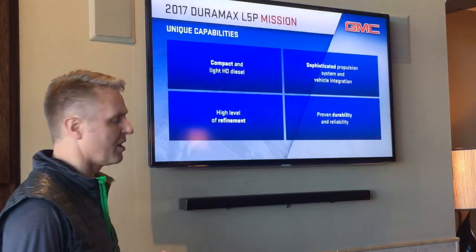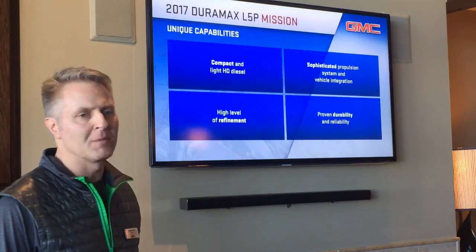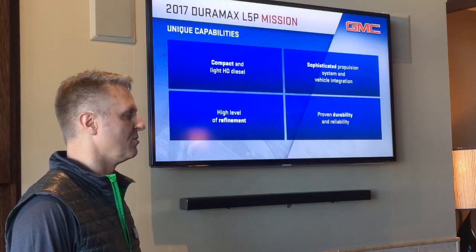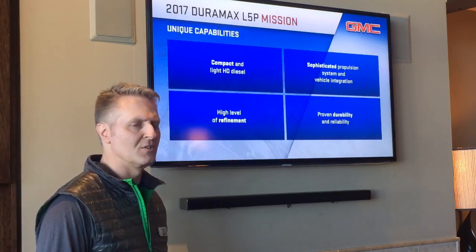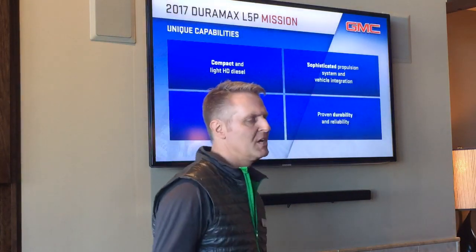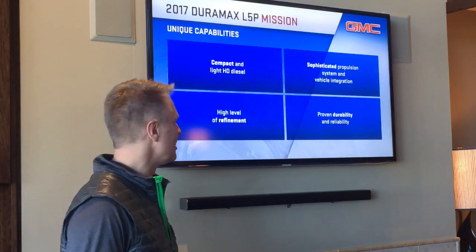So let's talk about our mission with this engine. We wanted to ensure that we continue to provide the unique capabilities that many of our customers, our Duramax customers, have come to know and love. It is a compact and light engine package, and I'll go through some of the details with you here shortly. It is a very sophisticated propulsion system, and we pride ourselves on the level of integration that we've taken that engine, put it into our truck for a seamless, complete package.